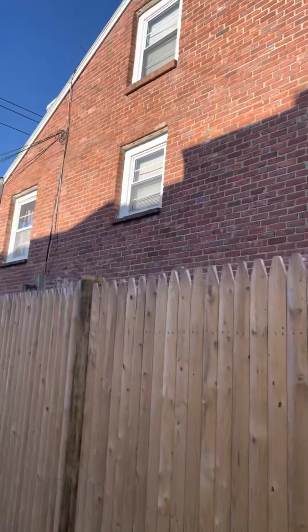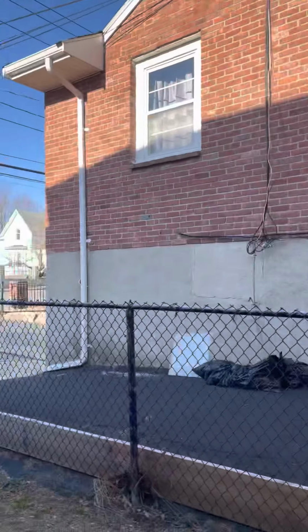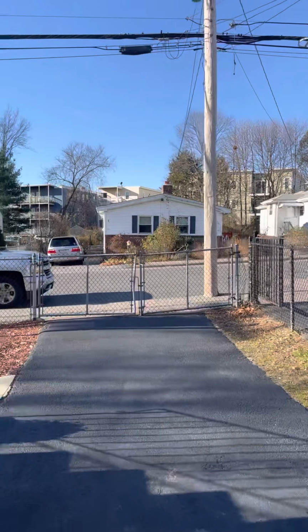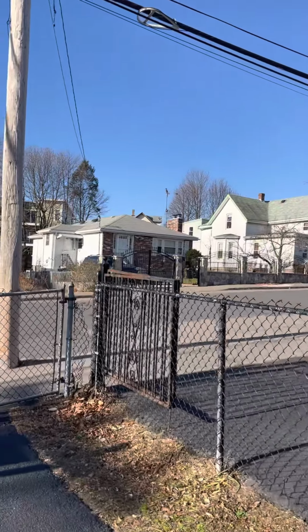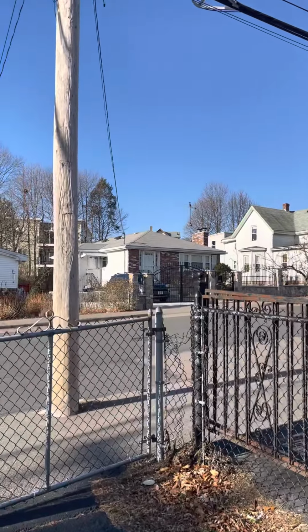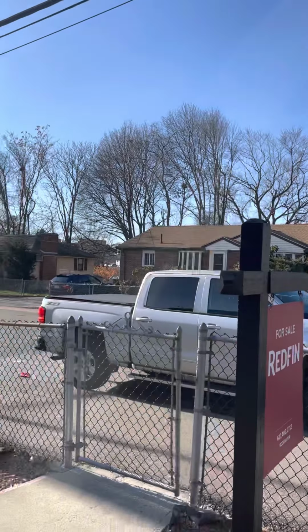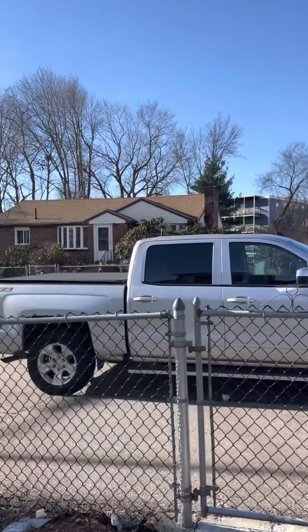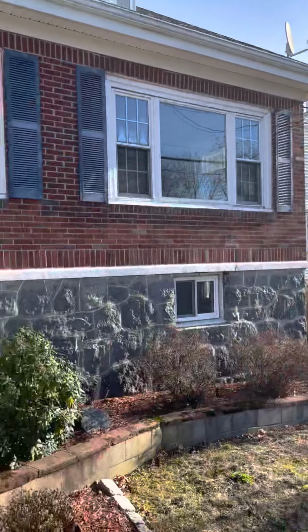My neighbors next door, great neighbors. His name's Lloyd, and Dottie and John live across the street. Great neighbors. One of my mom's best friends used to live there. Her name is Ann. And my godmother, Alice, used to live in the house right there. And, yeah, a lot of good times here. Sure am gonna miss it.